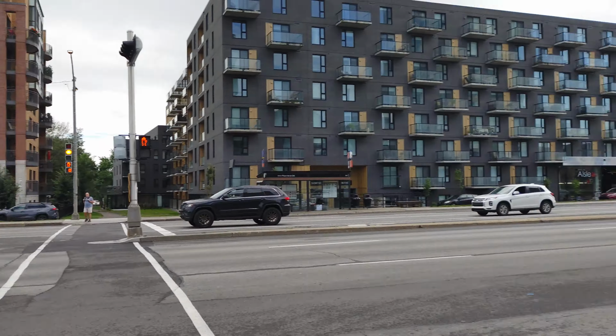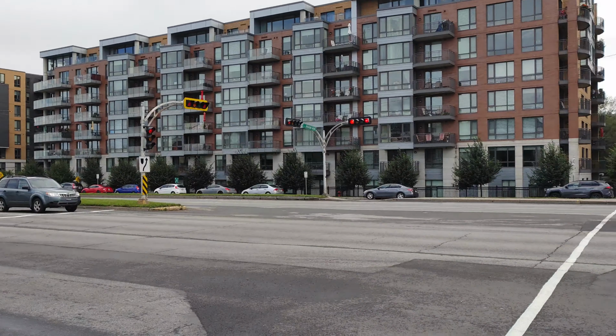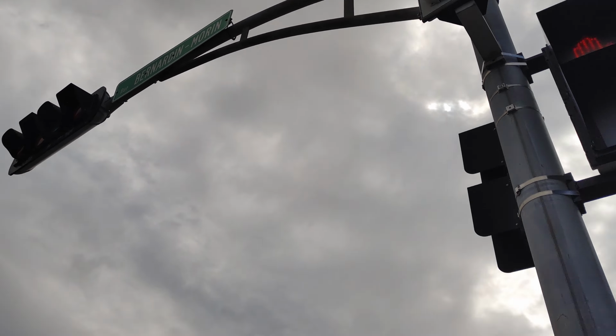Then again, if no one pushes the button to cross this, I'm guessing the right arrow. Yep, through and right, there you go. Yeah, simple T junction, pretty cool. Awesome, thank you guys for watching.